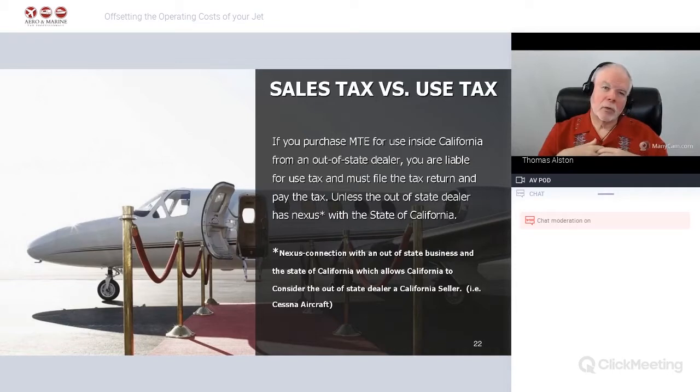Typically, let's say that you were thinking about buying a Cessna. You went to one of the local Cessna dealers. They arranged the sale for you, but you picked it up in Wichita because it was a new plane. It's still a use tax transaction in most cases, okay?